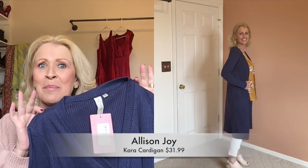The next piece is also by Allison Joy. This is called the Cara Cardigan, and as soon as I put it on, I remembered trying it before.